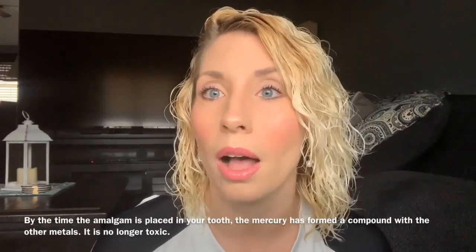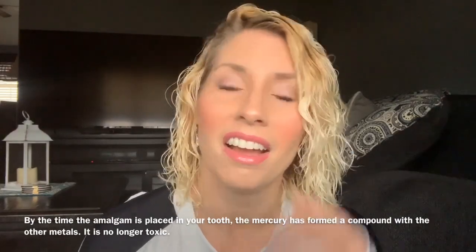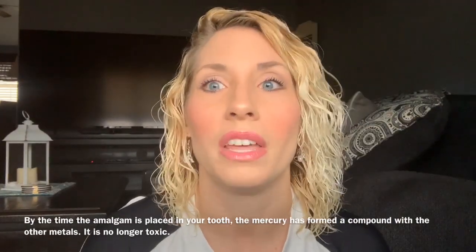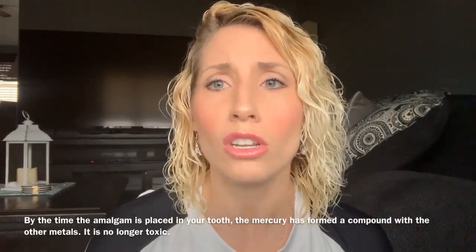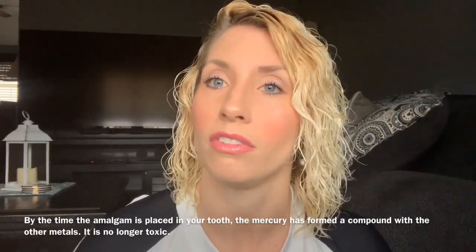I do also want to let you know that once all the compounds are mixed together as the filling is placed in your tooth, it is no longer toxic. I've had people tell me, oh, that's a toxic filling, you will get sick off of it, blah, blah, blah. Do your research and you'll see that that's not the case. Also, with amalgam fillings, they're more durable. They will hold up and last you a lot longer than a composite filling will.